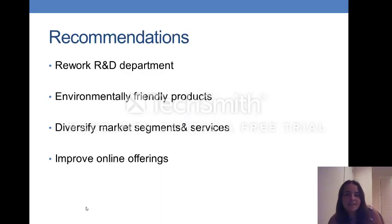So, some of the recommendations for Procter & Gamble are to rework and develop its research and development department. It needs to improve its Connect and Develop program. To do this, it should make acquisitions or form partnerships and ventures in order to gain outside knowledge and come up with new products. In addition to that, P&G should make its products more environmentally friendly, so that it can stand out from its competitors and also gain a new customer base.